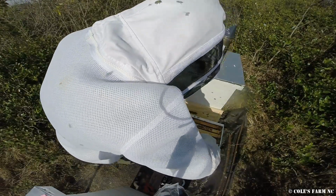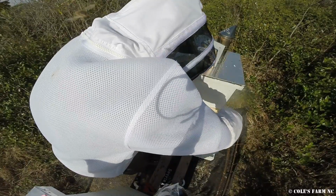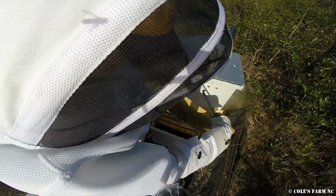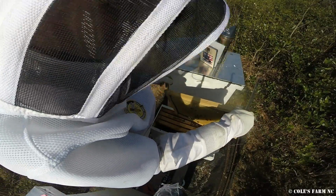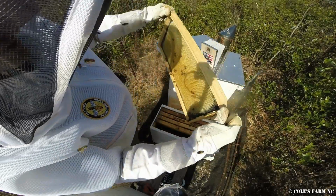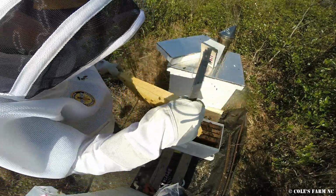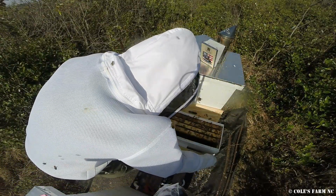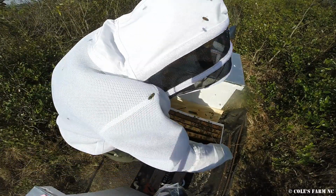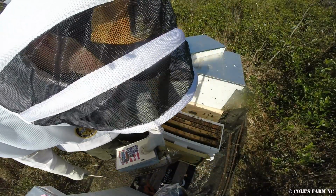So I did see them initially when I put them into the nuc box, and they did a really nice job. But that's not really what I'm concerned with. My main concern with this colony is to see how the queen's doing. So this is really nice. I mean, that is a nice frame of new comb. Like I said, I really want to see how the queen is doing, if her brood pattern is not better.